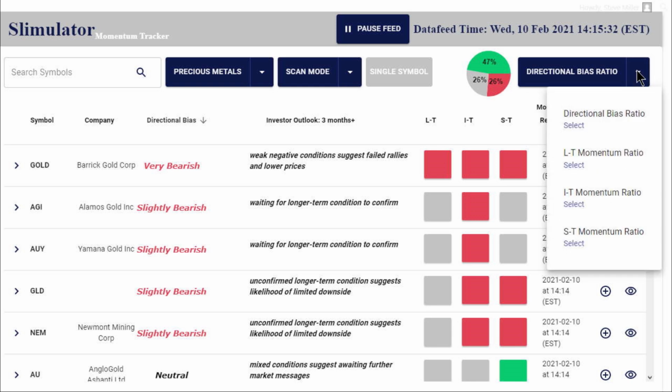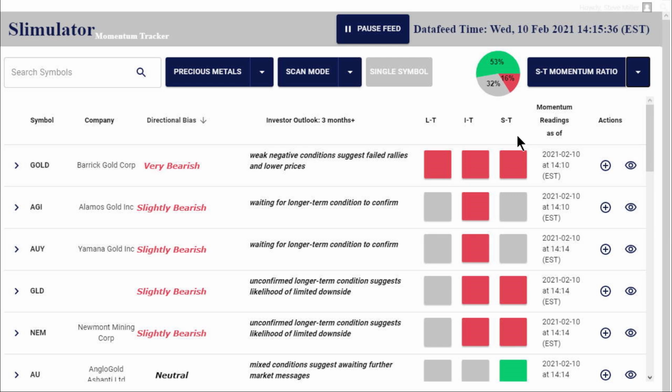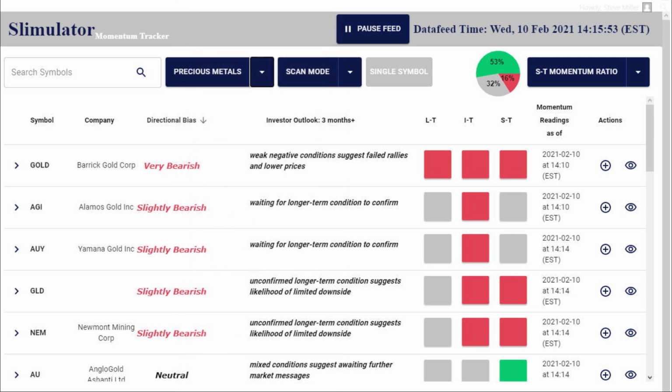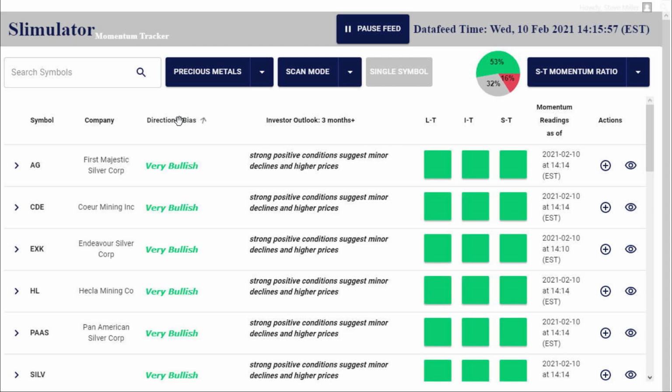But if I look at the short term, I'll switch it over to short term, and you can see that this pie chart shows it's improved when you look at the short term. These are starting to get a little bit better in the group. You can look at all kinds of groups in here or individual stocks. But that's what I told him about the silver stocks and gold stocks, that you can see that very clearly as I switch back over to directional bias right there.